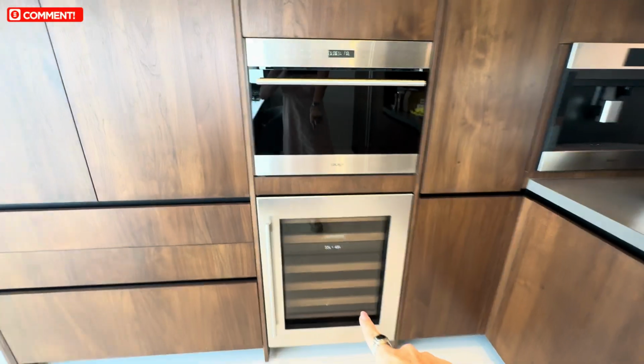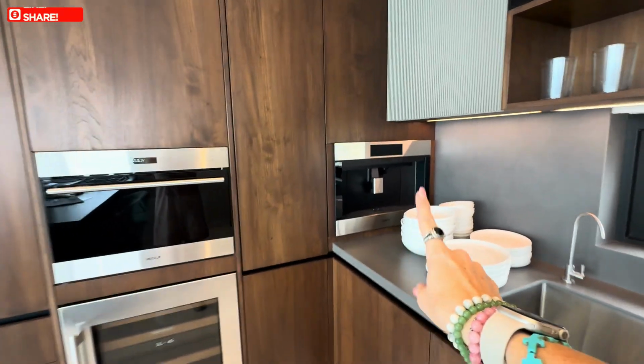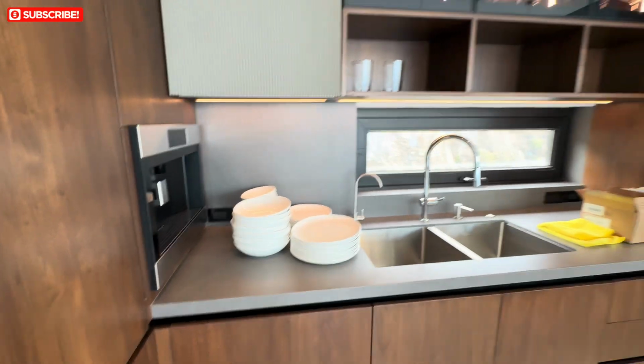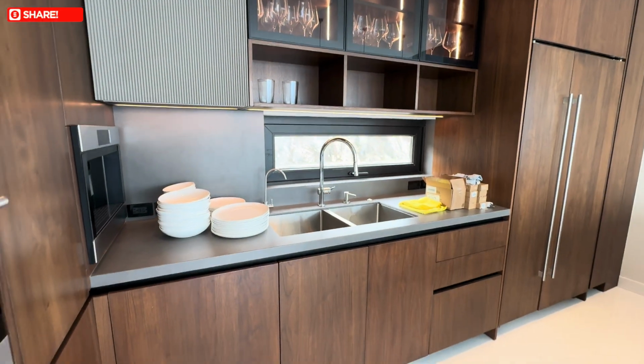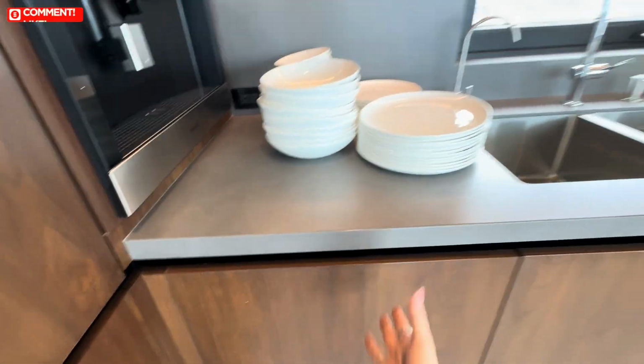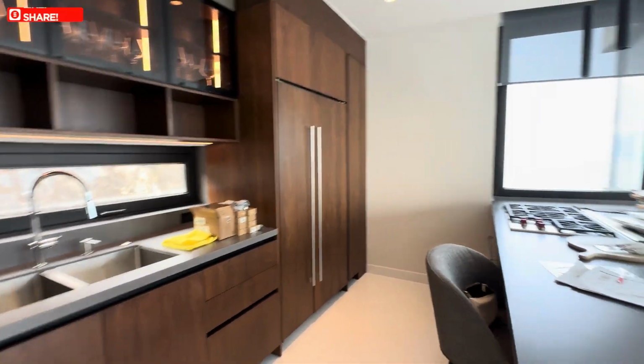I love how you have a Sub-Zero wine fridge here. You have your oven here, an espresso maker, one of those really expensive coffee machines. Here you have a double sink, love that. You have the dishwasher here, which is behind a panel. You've also got panels for the refrigerator as well.